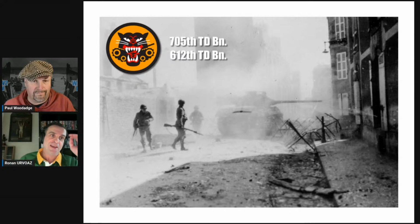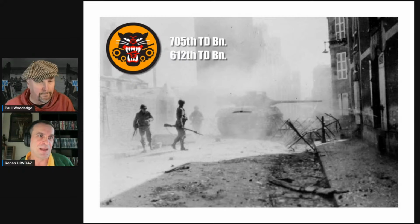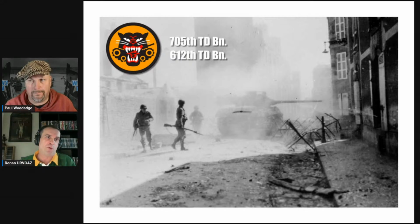The M18 Hellcat tank destroyer. This is the fastest tracked vehicle in World War II. It could almost keep up with a motorcycle. It was so fast, so they used the speed of this. Well, it's not a tank, because I've been in contact with a tank destroyer battalion, and they always consider themselves artillerymen. It's not a tank; it's a tank destroyer. But of course, to keep it short, I call it a tank.